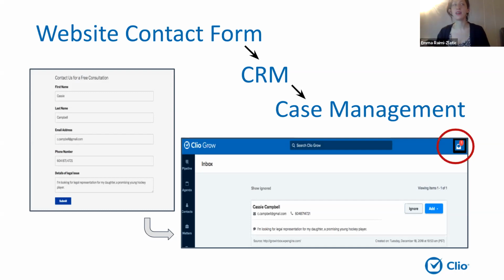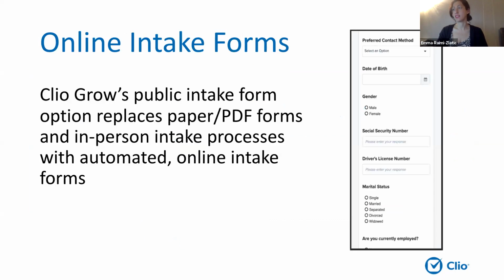hey, for instance, did my intake representative at my firm follow up immediately after Casey Campbell reached out? Well, you can track that because you can tell if Casey Campbell is still in your inbox or what status she's in your CRM. So that's a really essential way, especially as we work virtually and communicate with staff right now, to see where things are.